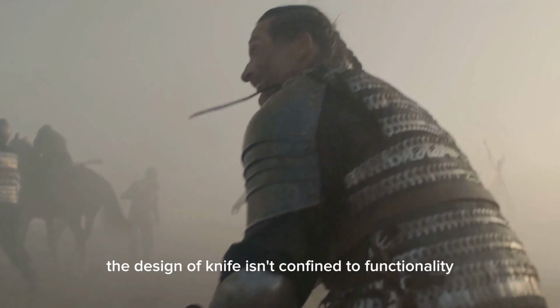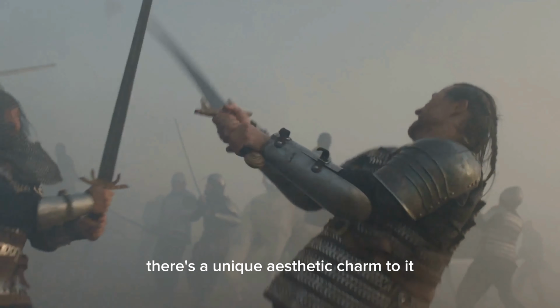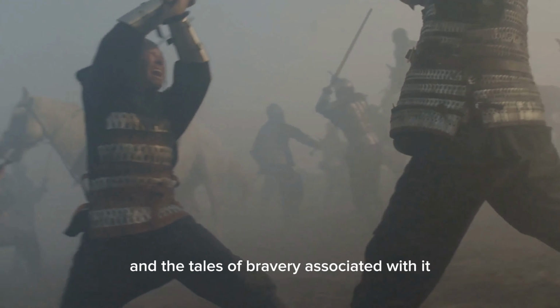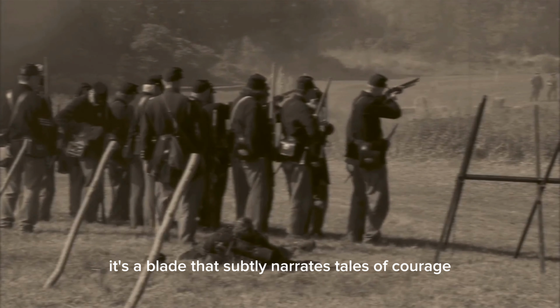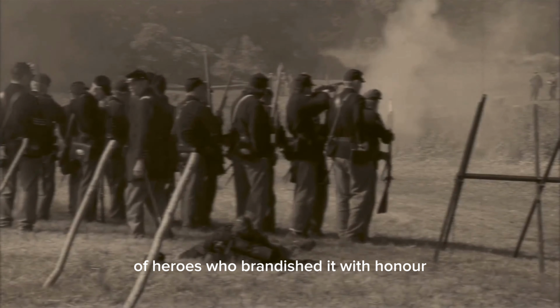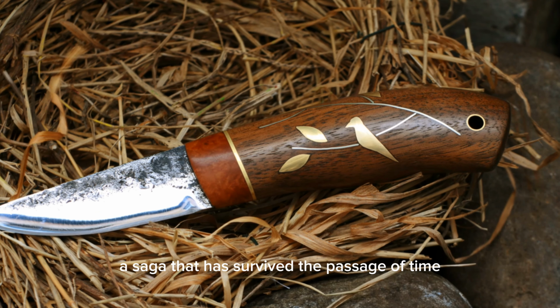The design of the knife isn't confined to functionality. There's a unique aesthetic charm to it, a fascination that arises from its rich history and the tales of bravery associated with it. It's a blade that subtly narrates tales of courage, of battles triumphed and forfeited, of heroes who brandished it with honor. The Ka-Bar USMC Fighting Knife is not merely a fighting instrument, it's a legacy, a saga that has survived the passage of time.